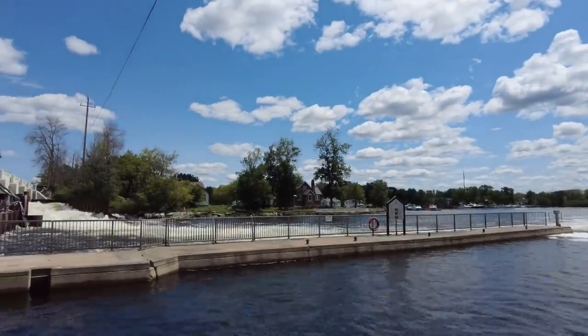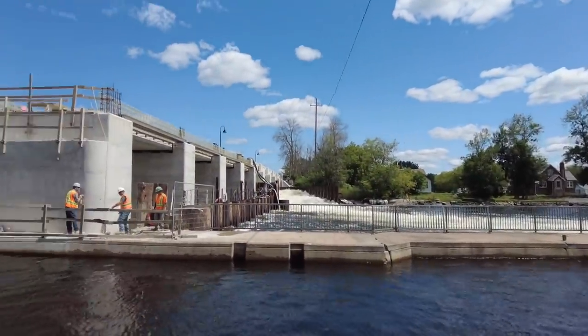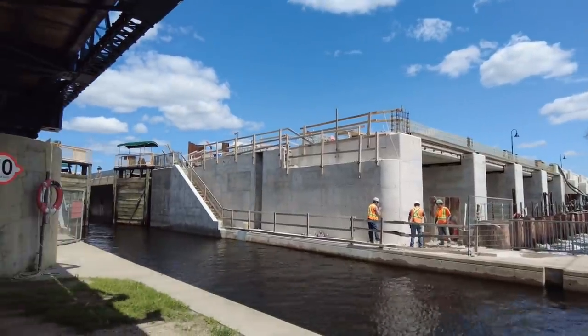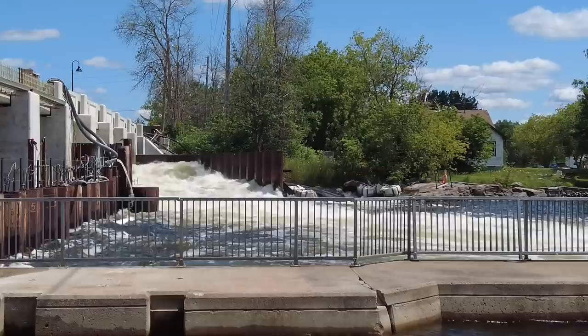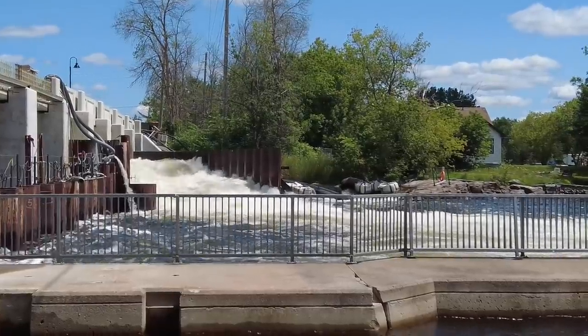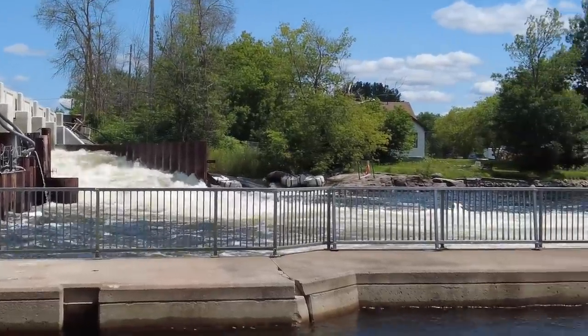Well, as you can probably hear from all the noise behind me, I am standing down at the bottom side of Lock 45 next to the dam, which is being completely rebuilt over the last couple of years. Good to see. The last one lasted just over 100 years, so this is going to be a nice project.